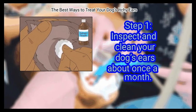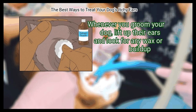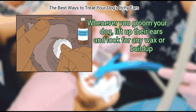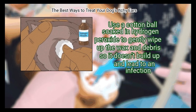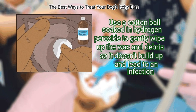First is inspect and clean your dog's ears about once a month. Whenever you groom your dog, lift up their ears and look for any wax or buildup. Use a cotton ball soaked in hydrogen peroxide to gently wipe up the wax and debris so it doesn't build up and lead to an infection.